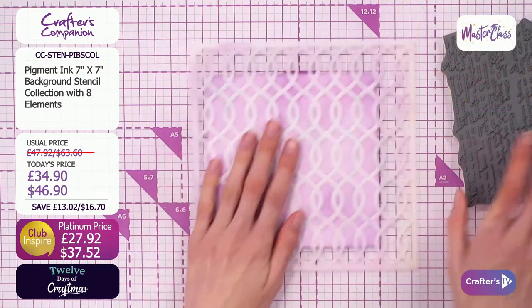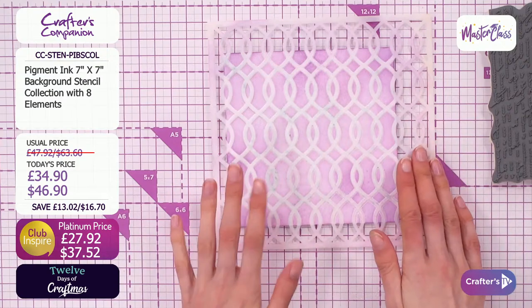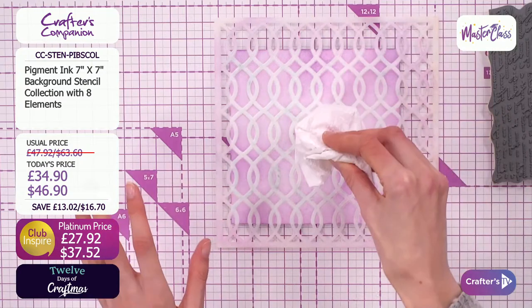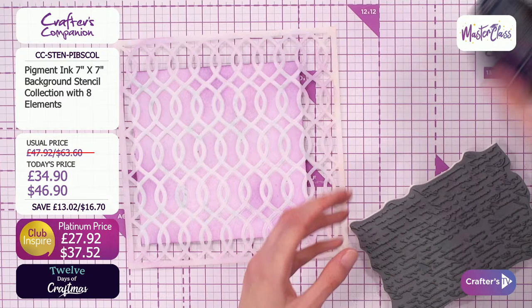I hope so. Now, making sure that that is really well dried because we need it dry for our next technique. So I've just blotted it off with a piece of kitchen towel. That should be dry enough. If it's not, we're just going to get a different effect, which is not a problem at all. Like I say, just a different effect.